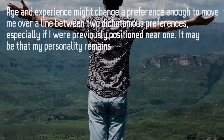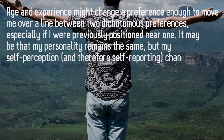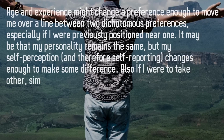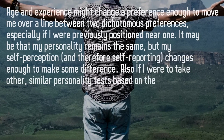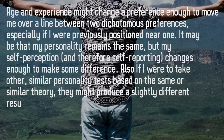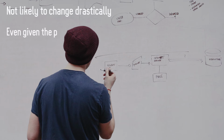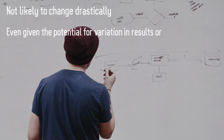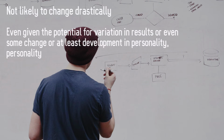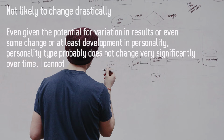It may be that my personality remains the same, but my self-perception, and therefore self-reporting, changes enough to make some difference. Also, if I were to take other similar personality tests based on the same or similar theory, they might produce slightly different results. Not likely to change drastically. Even given the potential for variation in results, or even some change, or at least development in personality, personality type probably does not change very significantly over time.